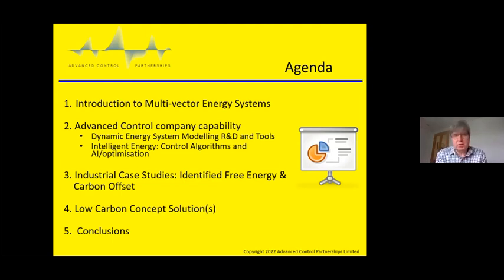And then talk about the other aspect about the importance of control algorithms and how we use control algorithms, not so much to design controllers, although we have projects like that, where we are controlling and optimizing a complex energy system, but more to do with how we use control algorithms to make high-speed simulations.